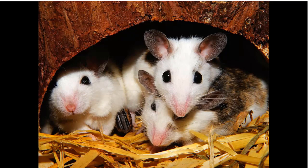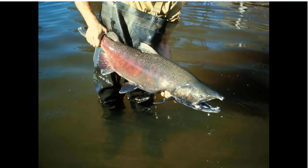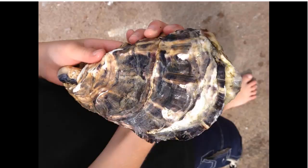Among wildlife, the toxicity of spinosad can vary greatly. Spinosad is low in toxicity to mammals and birds. In fish, it ranges from low to moderate toxicity. However, it is very highly toxic to bees and oysters.